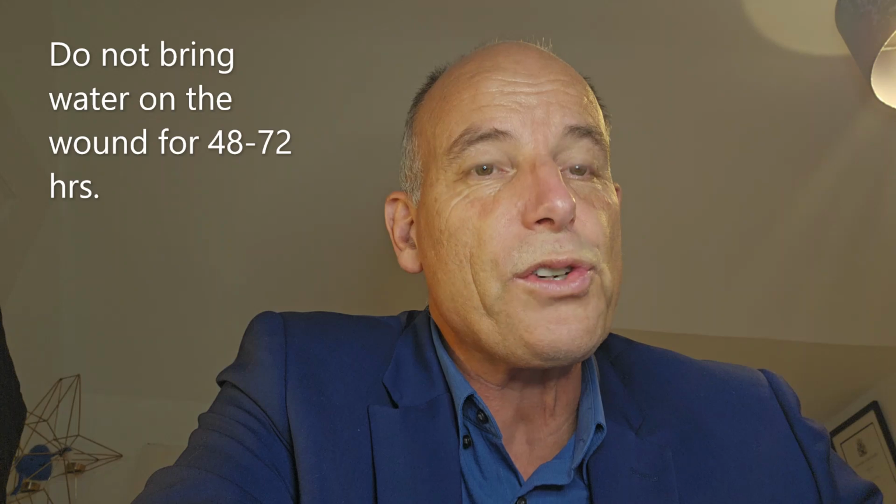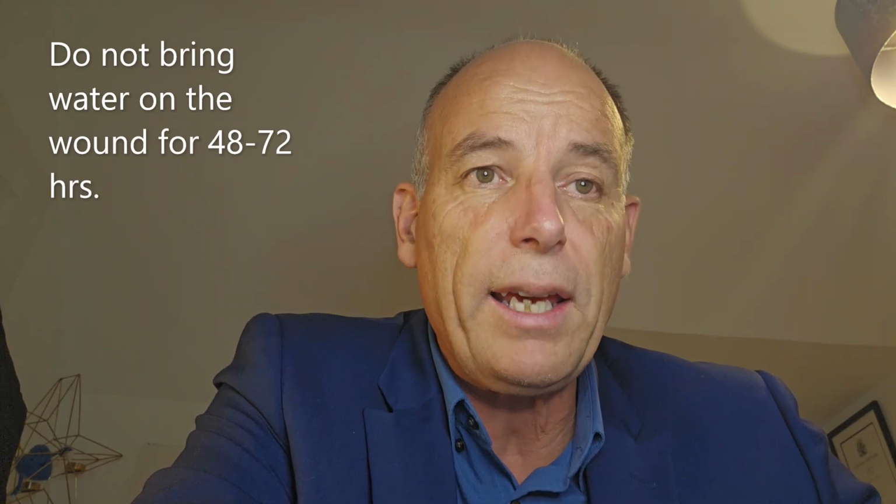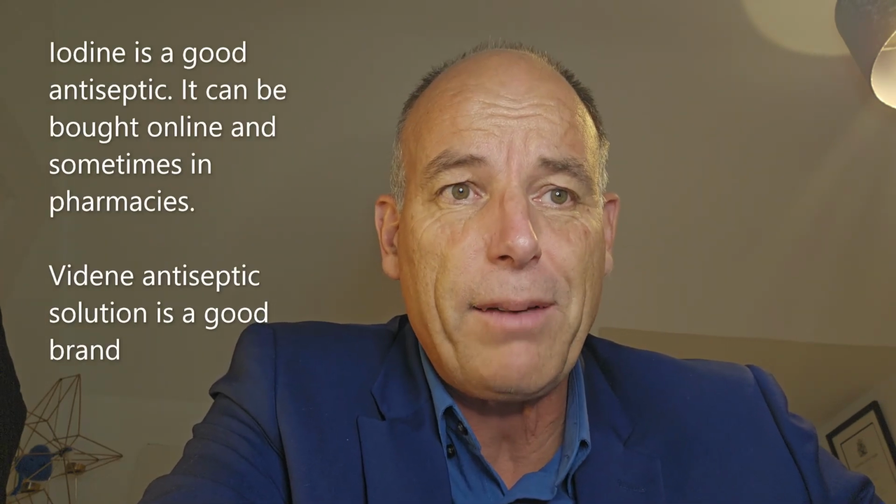Keep your wound also not only covered but also dry for 48 to 72 hours so a proper scab can form and prevent the entry of bacteria into your cut or into your wound. That's really important to prevent infection. That's why we don't want to bring water on it. If there are any signs of infection, please use some form of antiseptic. We think iodine always dries it up nicely and is the best. Sometimes you have to order that online. Not every pharmacy has that at the moment.